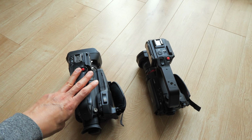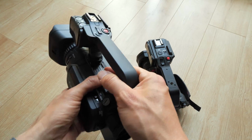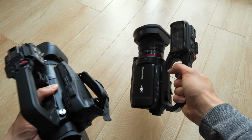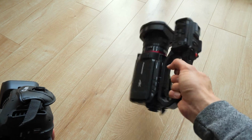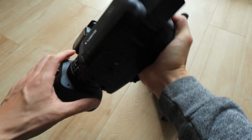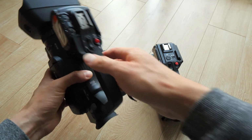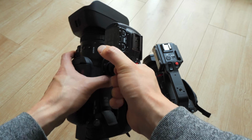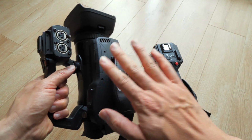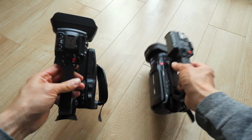The third thing about the XF400 is that the body itself, even though it's much bigger than the CX10 and there are advantages to being smaller, feels like a more robust, stronger body. Yeah, I feel like this can go at the beach, in the desert, in the mountains, in the snow, and it will be more resilient to the weather conditions than the CX10.